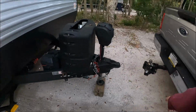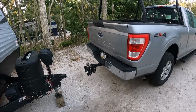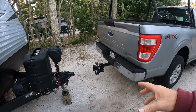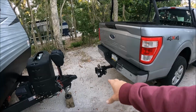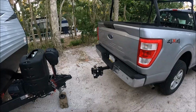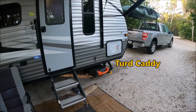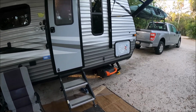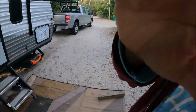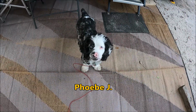With my issues, I do not take the receiver hitch off of the truck anymore. That thing is 100 pounds. It'll wreck my back. I'm not supposed to lift more than 25. And I have a special device at the house that slides right underneath it, so I don't have to lift it to pull it out and put it in at the house. There you can see the turd caddy. It's officially named the turd caddy by Mr. Keith, the southern correspondent for BBB. All right, let's check out the rest of the park. What do you think, Phoebe? You like this place? All right.